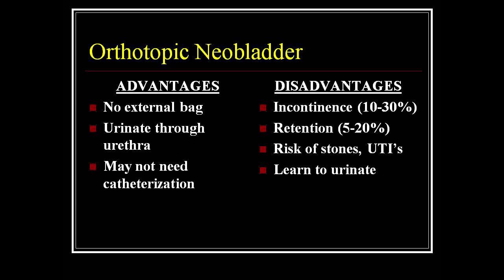So that sphere then fills, but you're not getting the same messages you would sitting having your bladder fill before surgery. So you learn to urinate by something called Valsalva, using your abdominal muscles to help you empty that neobladder.